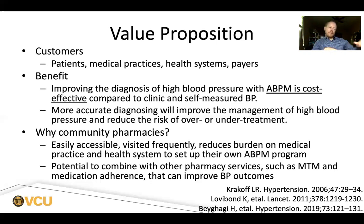So the idea of having a healthcare professional to defer to provide the service is very much appealing. We did at least have some initial conversations with VCU Health about a partnership. And again, that was right before COVID-19. So we'll have to pick that up at some point in the near future.